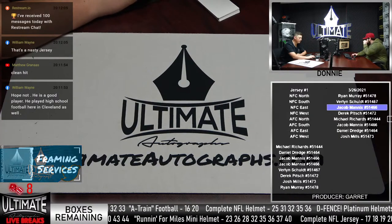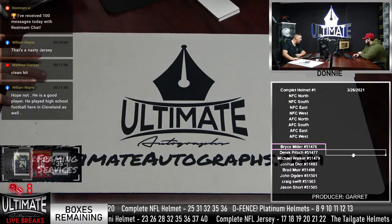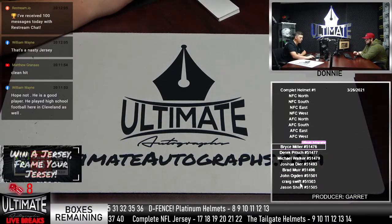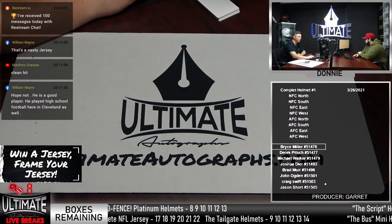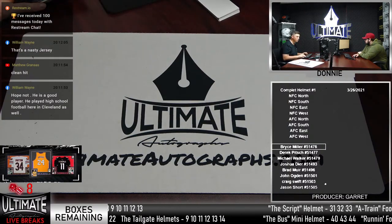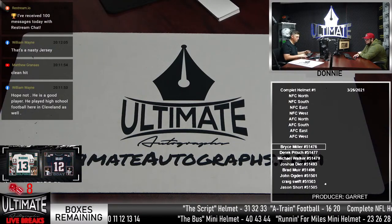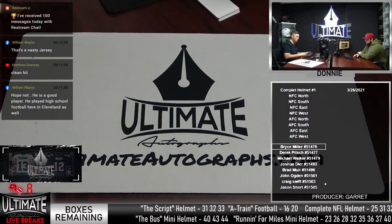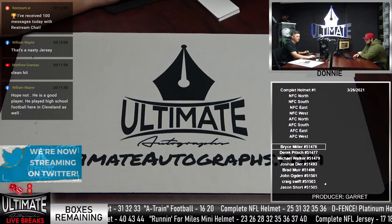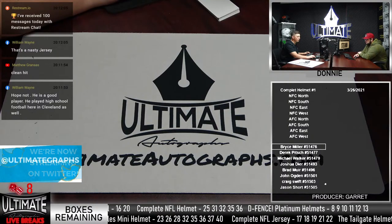All right. Let's do our complete helmet break. So we got Bryce Miller, Derek, Michael, Josh, Brad, John Ogden, Craig Swift, and Jason Short. You guys want to give us a box number for the complete helmets? We got 5 of those here in the room. All right, here we go. We got helmets. We have 21, 25, 31, 32, 35, 36.